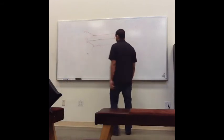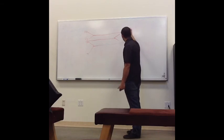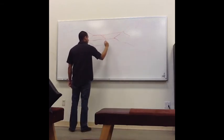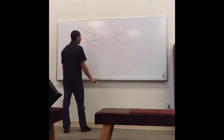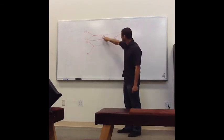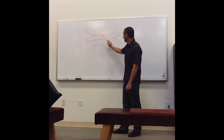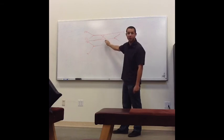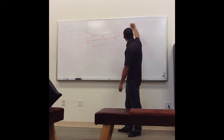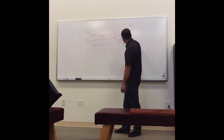Okay, once you have your rocket ships, you add your W, X, and Y. So you got your W. All you're doing is adding this extra little branch right here, on the further part of the X. You're adding that back. Okay, then you can do your musculocutaneous, your median, ulnar, radial, axillary.